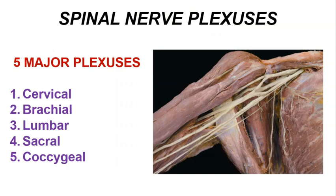To add to the complexity of the spinal nerves, the ventral rami form very large interconnected clusters at various places along the length of the spinal cord that are called the spinal nerve plexuses. The spinal nerve plexuses are only formed from the ventral rami, not from the dorsal rami. These plexuses are nerve clusters that we see will merge and branch repeatedly, and there are 5 major plexuses.